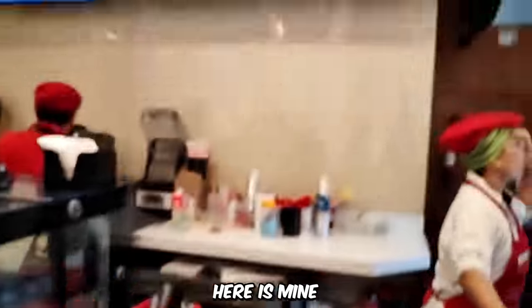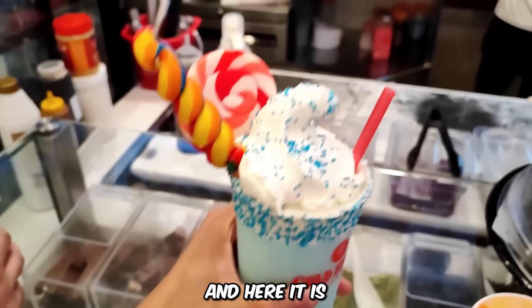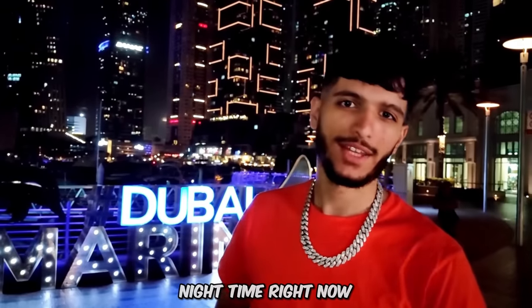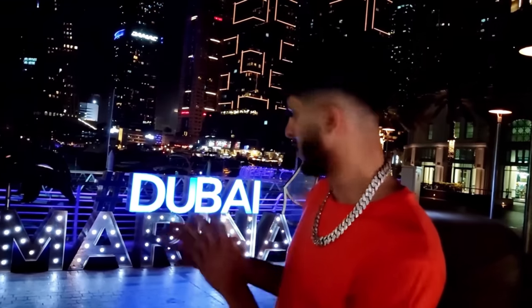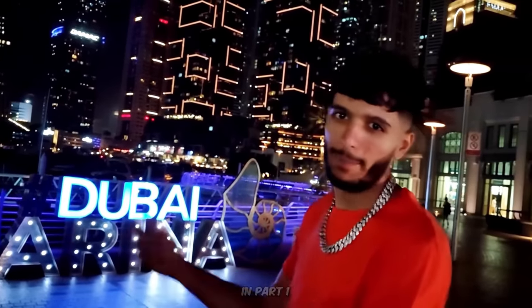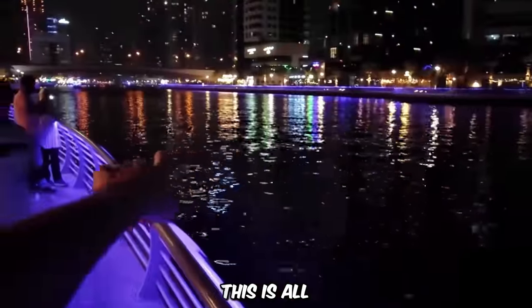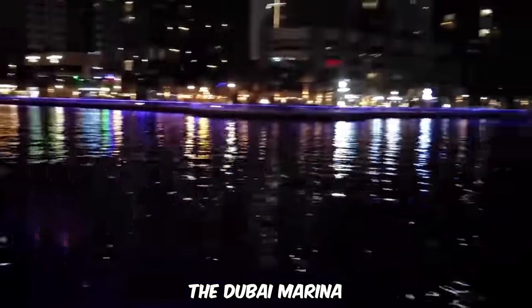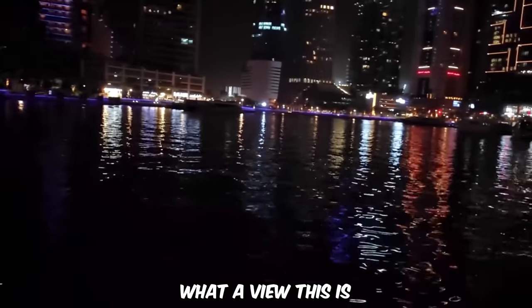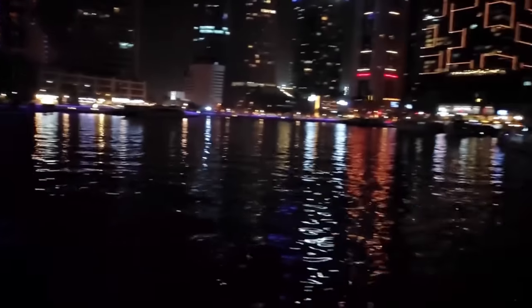Here is mine, the dreamy cotton candy. And here it is. It's night time right now and I am at Dubai Marina. I've not been here before in part one, but in part two, I'm gonna be walking around. This is all the Dubai Marina. What a view this is. This is a satisfying view.